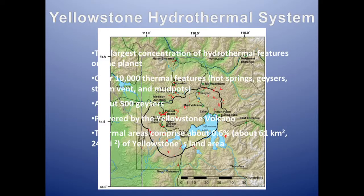So what do we know about this hydrothermal system? We do know it has a large concentration of features on the surface of the planet. There are greater than 10,000 and counting hot springs, geysers, steam vents, and mud pots. About 500 geysers, if you're taking Barrick's estimate. It is powered by the Yellowstone volcano, so the heat that's driving this system of hydrothermal features, meaning heat and water, is coming from the Yellowstone volcano. And the thermal areas, believe it or not, only comprise a very small percentage of the land area, less than 0.6%.